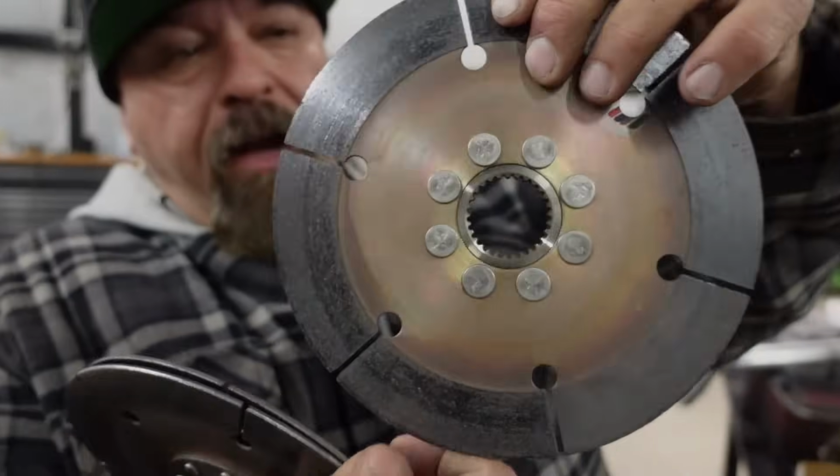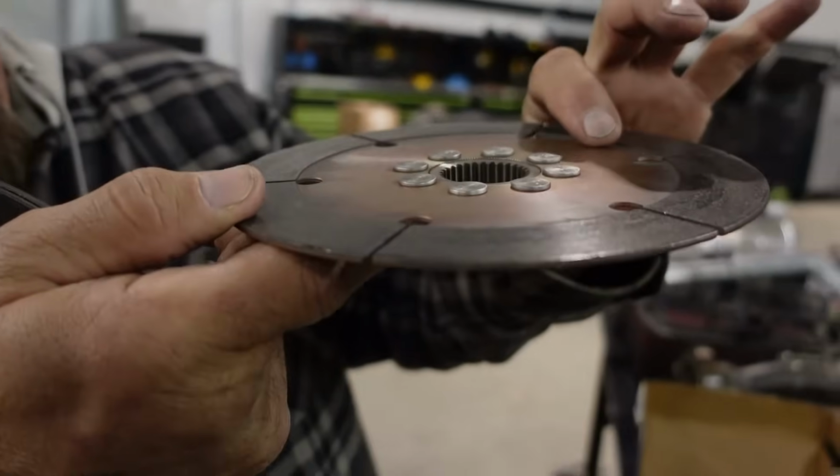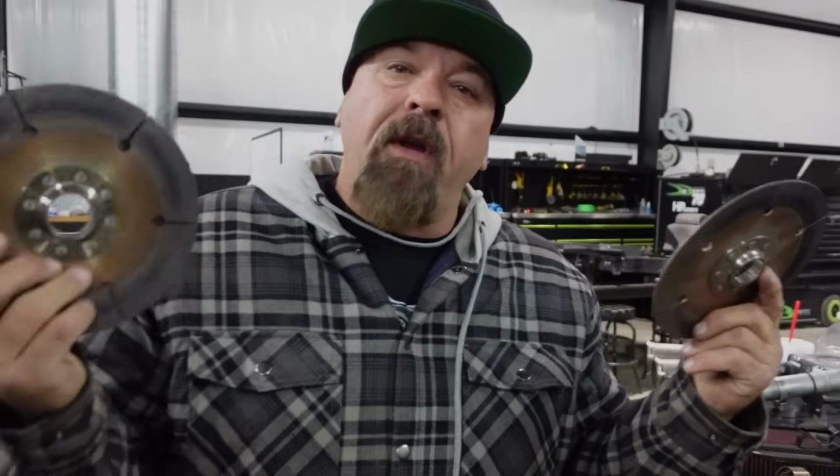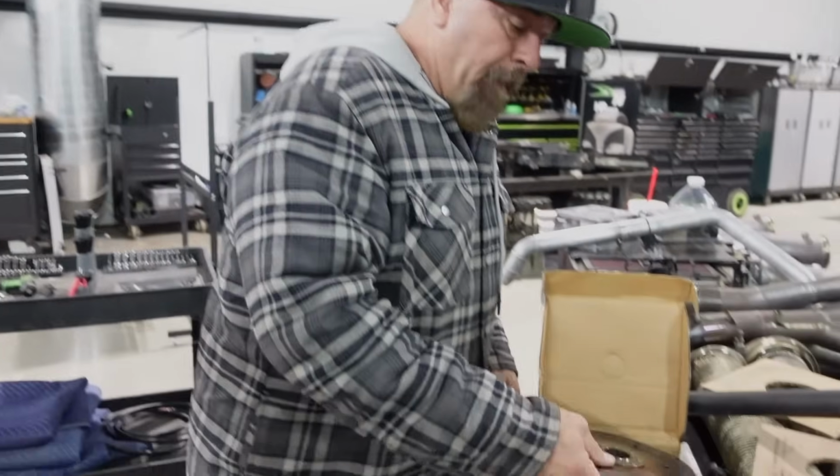This clutch is almost brand new, and look at how much material's on there. I mean, there's hardly nothing. So you slip the clutch one time, maybe 2 times, maybe 3, and you're yanking the tranny out and replacing this. So we got a new ceramic clutch, which is an expensive clutch. And by the way, we have no idea what's gonna happen. We don't even know if it's gonna work.